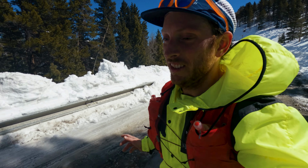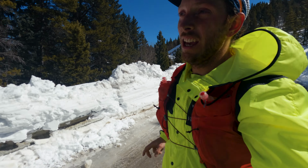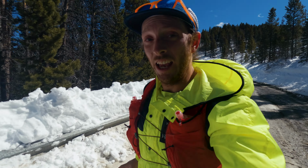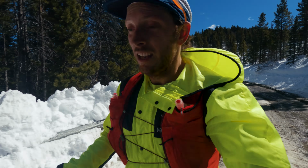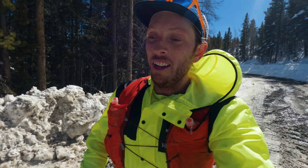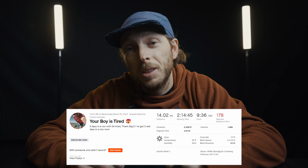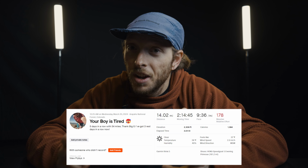Feeling tired today. This is day 5 in a row. I think after this run, I'll be at 54 miles in 5 days. So it's starting to build up on me, but I do have like 3 rest days built in a row. So I am very much looking forward to that. I ended up with 14 miles and 2,300 feet of gain, and this is yet another road I will be adding to my mix.